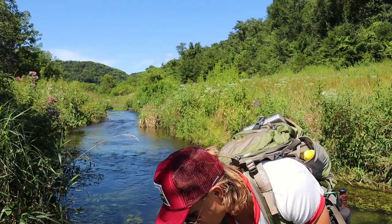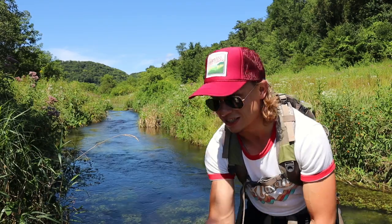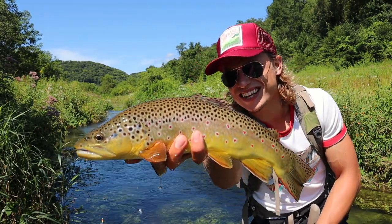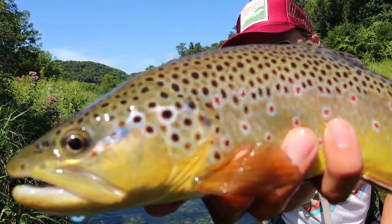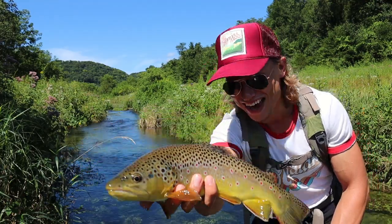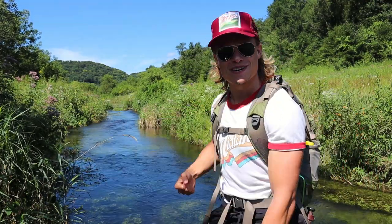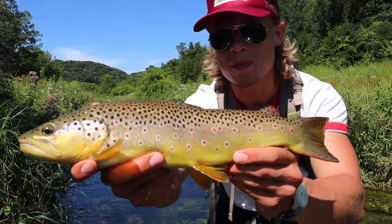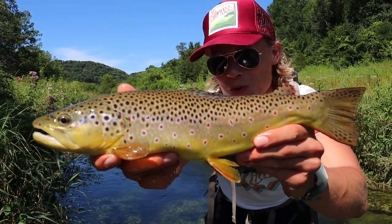Alrighty, folks. This is why we do what we do, man. The hook popped out. You guys have got to get a load of this brown trout, man. That is so amazing. Look at that freaking fish. That is what I'm freaking talking about, man. Oh my gosh. On the hopper, baby. Let's go. Y'all, this is a shark, man. That is what I'm freaking talking about.